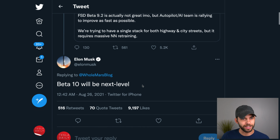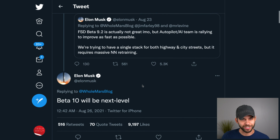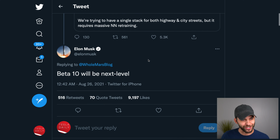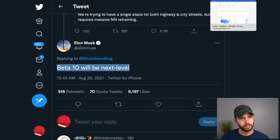He also said about Beta 10, just in a reply to a Holmar's tweet, which I'm not going to show the tweet because it's got some language in there, but Elon saying Beta 10 will be next level. So excited to see that. Elon had previously said that Beta 10 would be the integration of Navigate on Autopilot and City Streets, basically the code base there being merged. So hopefully some exciting updates with that one. And as we talked about yesterday, could be the beta button.